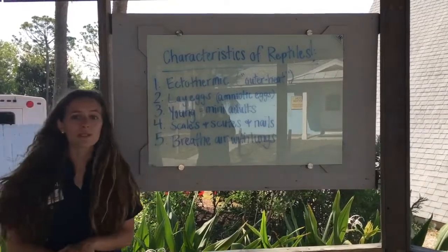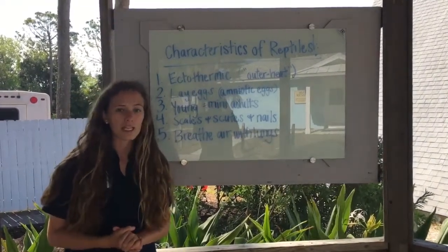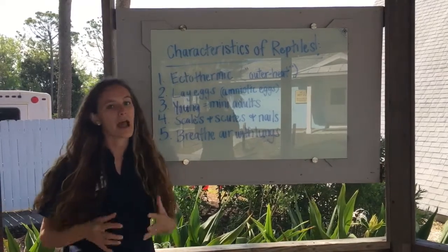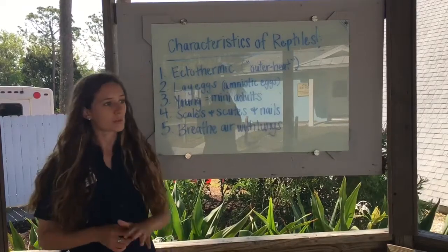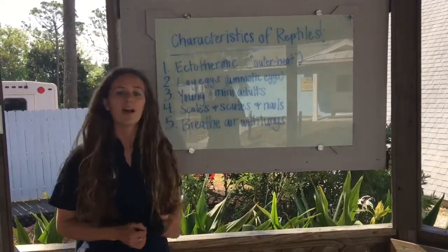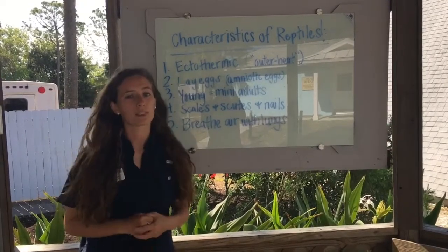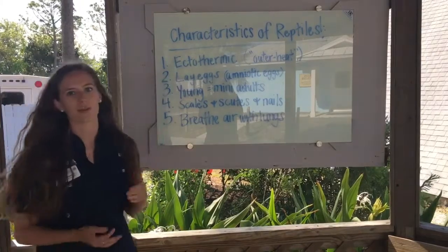The first and foremost important characteristic of reptiles is they are ectothermic. When you're talking about reptiles being ectothermic, that means they rely on outside heat sources in order to have their body temperature. So that's why you'll see them out in the sun, basking, trying to acquire the heat from the sun. We are endothermic, meaning that we're able to stabilize our own body temperatures. So a very important part of reptiles, ectothermic.